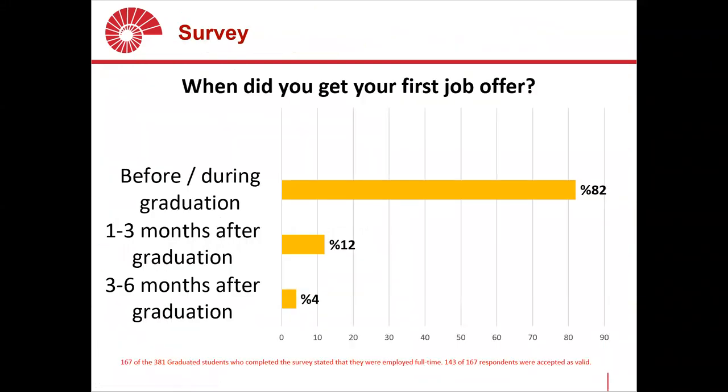And of course, not only will you have the opportunity to work with lots of talented and world-class pioneers, but also you will have the same opportunities and high employability chances that our alumni have. And you can see here from this chart that more than 82% of our alumni actually got their job or first job offer before or even during the last semester of graduation.